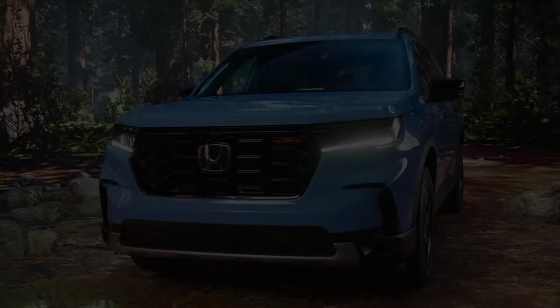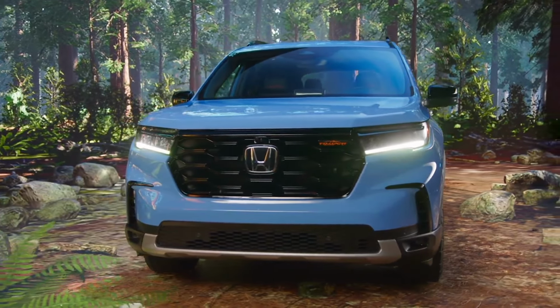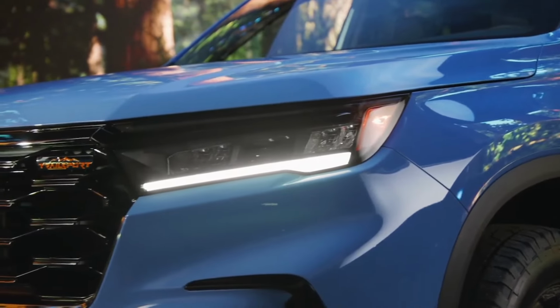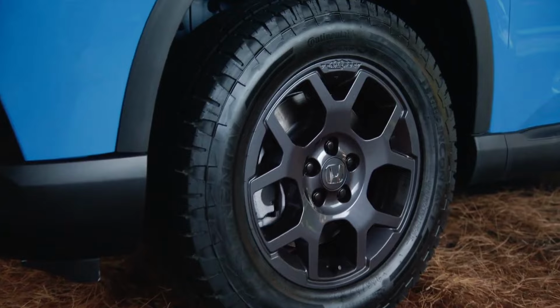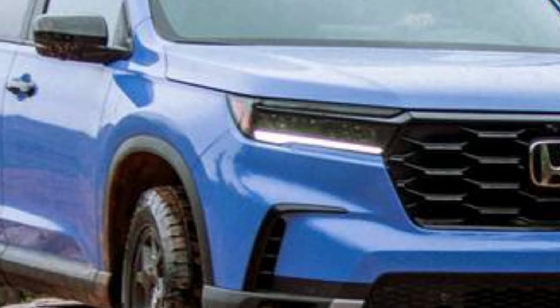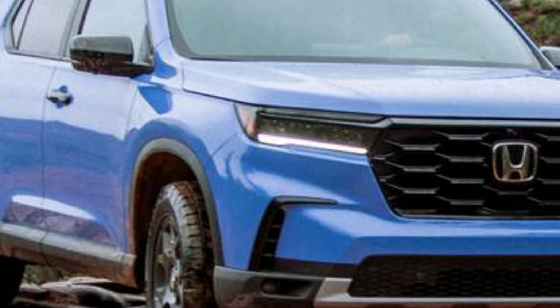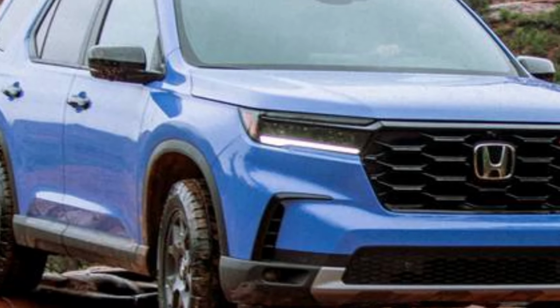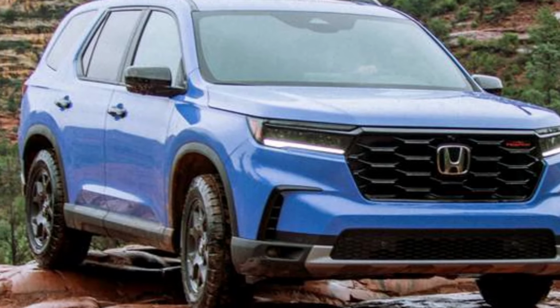Trim levels and pricing. The 2025 Honda Pilot is available in 6 trims: Sport, XL, Touring, Trail Sport, Elite, and Black Edition. Starting at about $41,000, the Pilot Sport has FWD, 20-inch wheels, roof rails, and LED headlights and taillights. Inside, it gets a leather-wrapped steering wheel, 3-zone climate control, heated and power-adjustable front seats, and the 7.0-inch infotainment touchscreen.